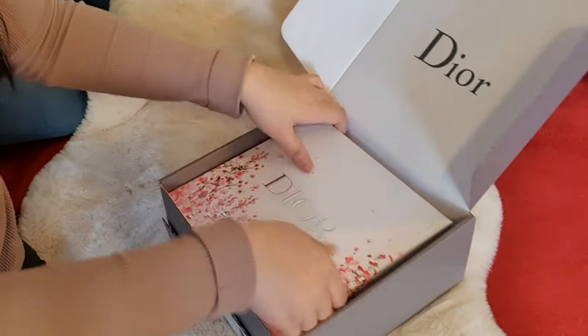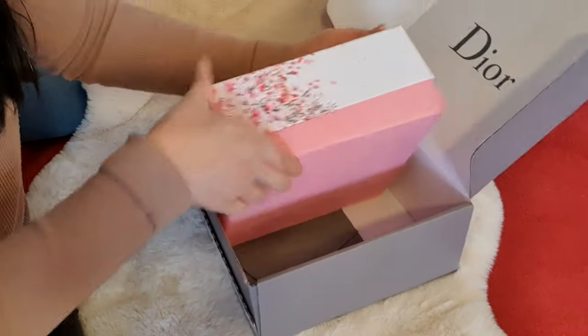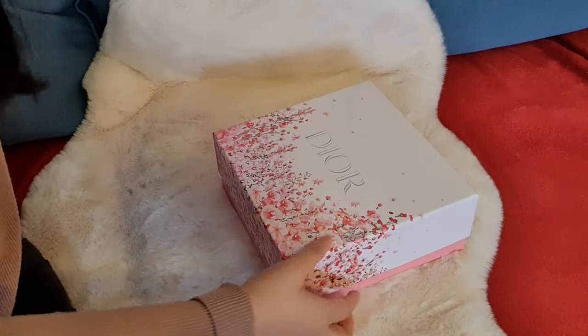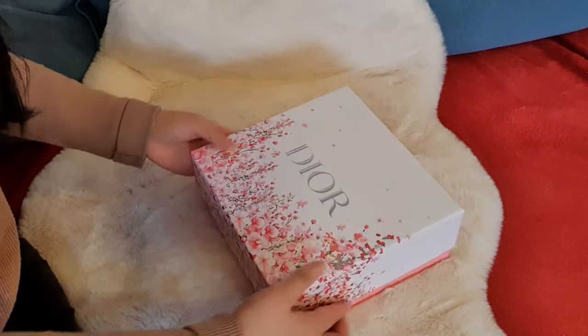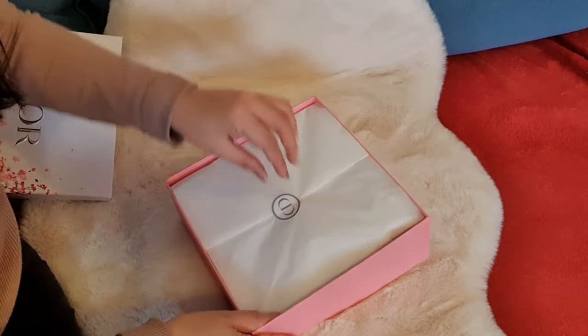So in this video I am going to share with you guys this Dior Rouge lipstick collection. This was curated for the 2021 Lunar New Year to celebrate the Chinese New Year.